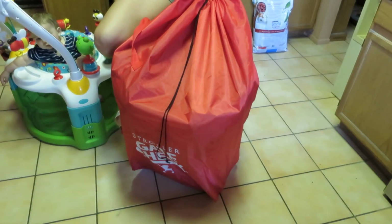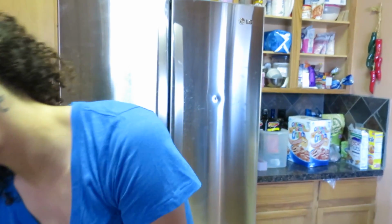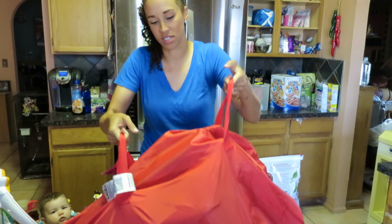When it's sitting here, it looks like it fits in fine. Maybe it's just the way that I put it in the first time, it didn't fit in that well, but my mom seemed to have an easier time getting it in than I did. It has these two handles on the side, which makes it easier to carry than trying to do it from the top, so that was nice.